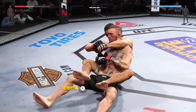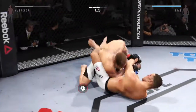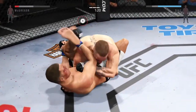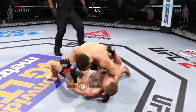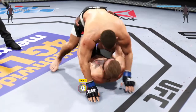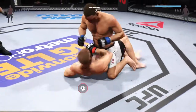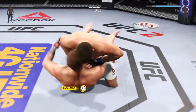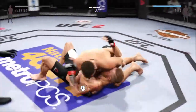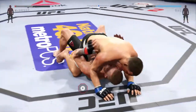He establishes back control. Nice sweep. He's in full guard. Good sweep. Right into side control. Nice. He postures into place. Diaz is in side control again here. Half guard. Back to full mount again.